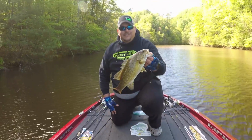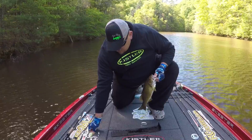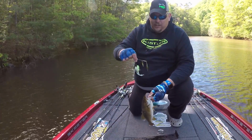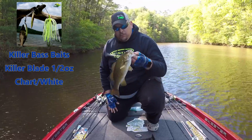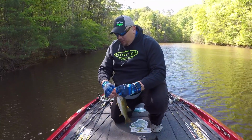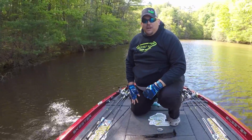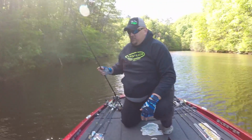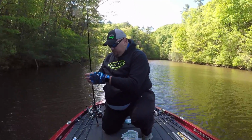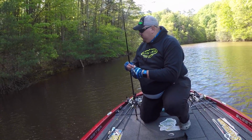All right, guys. There you go. Keeper number one. What was that on, AJ? This was a killer bass bait spinnerbait. Hey, guys, big shout out to our buddy, Mr. Brad Burkhart. That's right. Broke one off on a spinnerbait up there. This is the third bite I've had on it. Third bite. We got bit on a wacky rigged worm earlier, and right now we're just covering.